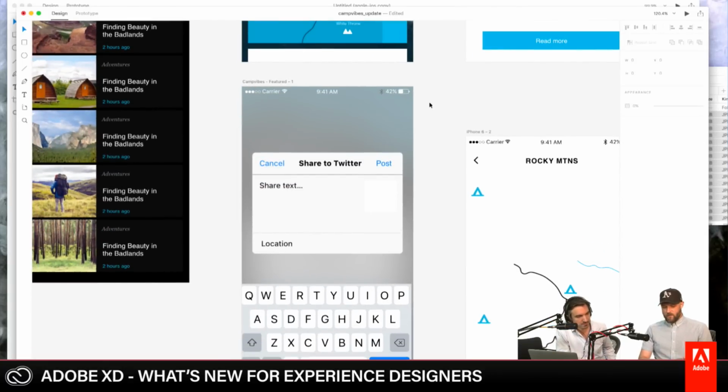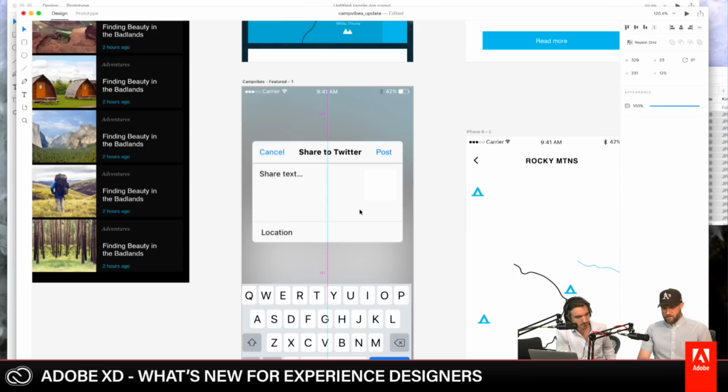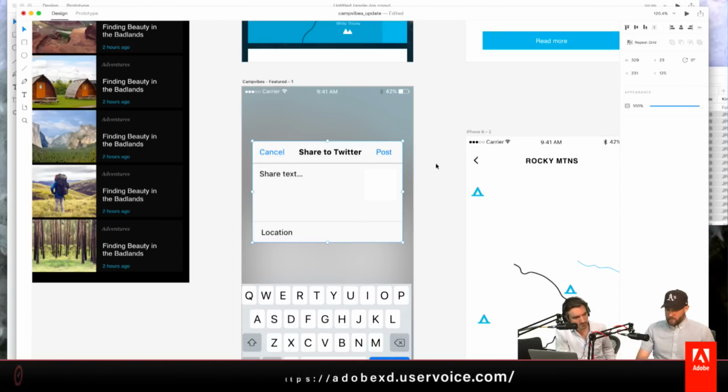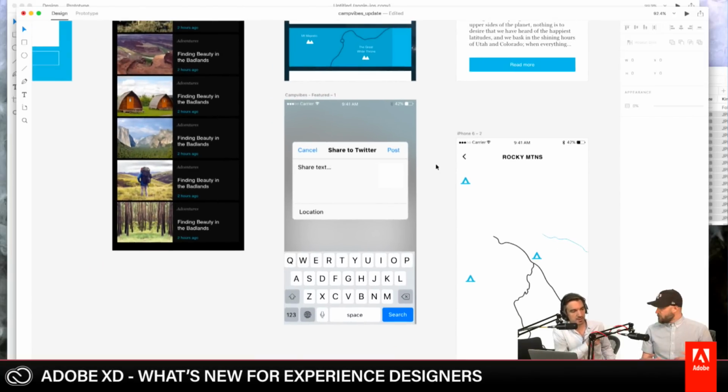All right, I've quickly pasted in those components, because I'm making an iOS app. This is a part where I'd be taking advantage of the core iOS components, and I would, of course, communicate that to my developer. We provide UI kits in the build, so when you download XD, you get iOS, Android, and Windows assets you can just copy and paste right into your document.